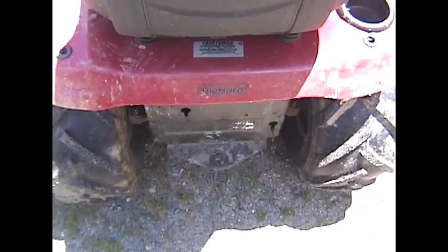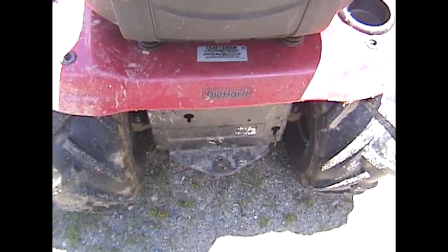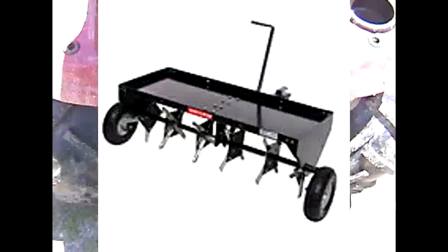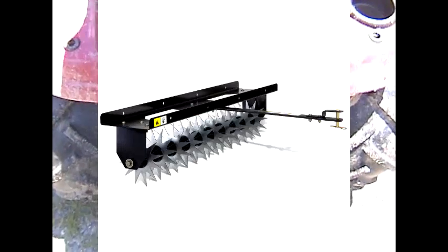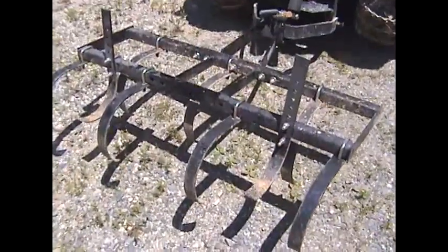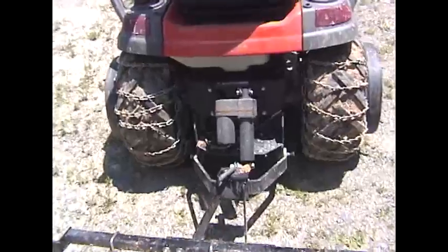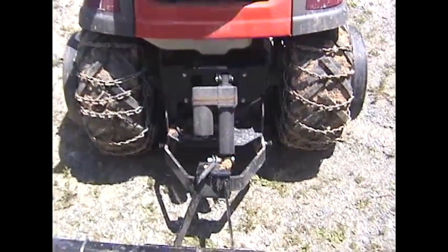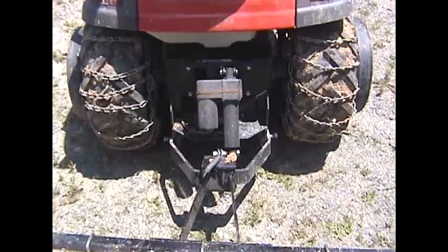And you can tow your lightweight implements like your little cart and an air plug aerator and a de-thatcher. Those things, I think a leaf catcher will also fit that. But if you want to have stuff that's going to rip the earth or sculpt the land, you're going to have a sleeve hitch. This one doesn't look like the one you're going to find most of the time online. This was a Sears sleeve hitch.